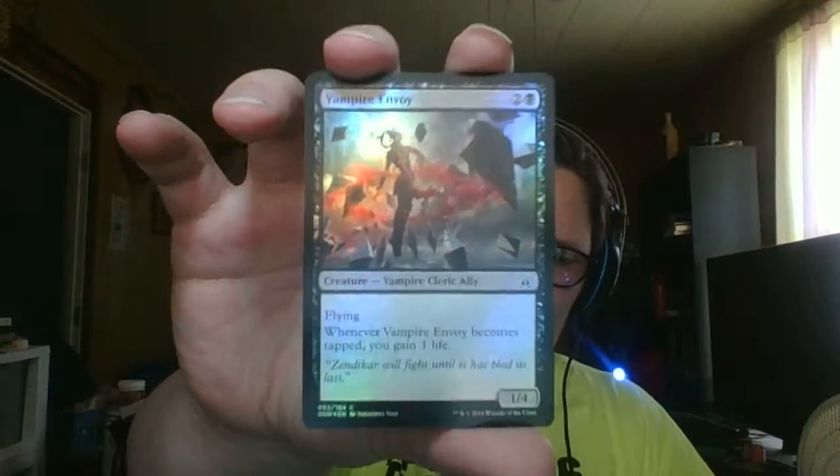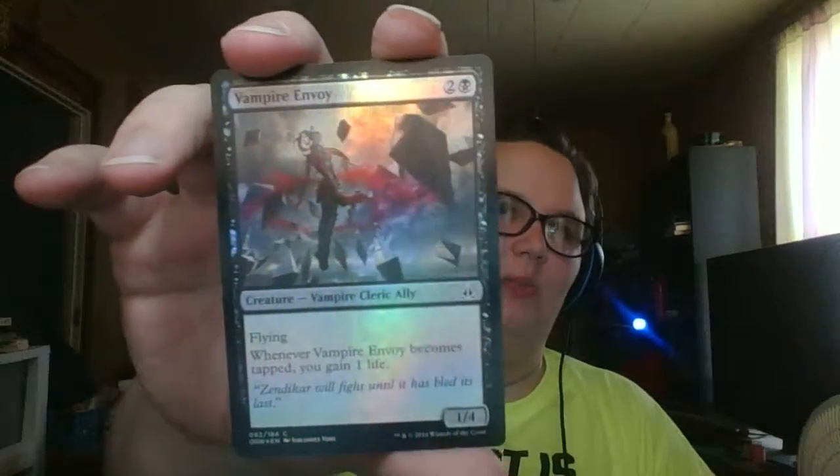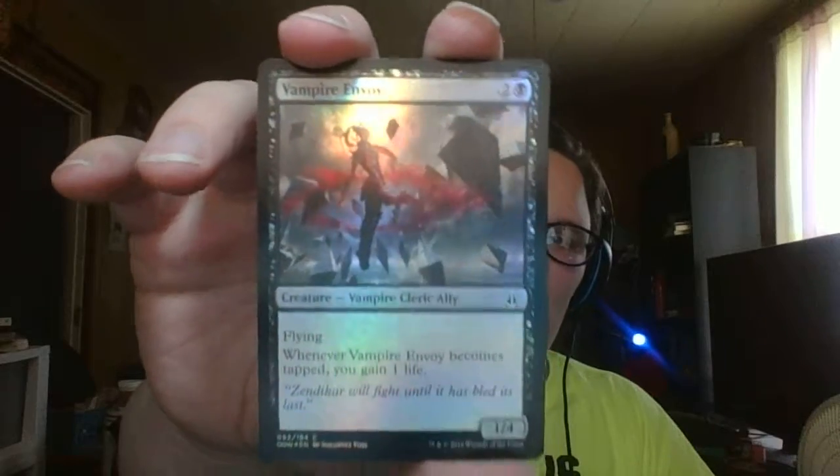It's called Vampire Envoy. It costs Swamp and 2. And oh look, it's an ally. You know what? Oh wait, you have to tap it, okay. I was just wondering if you could tap multiple allies to make multiple zombies. You can't. It's flying, and when it becomes tapped, you gain 1 life. It's like Parasite Infiltrator, except you gain life instead of them losing it. And it's a 1/4. So even if it doesn't do damage, you know you gain a life.